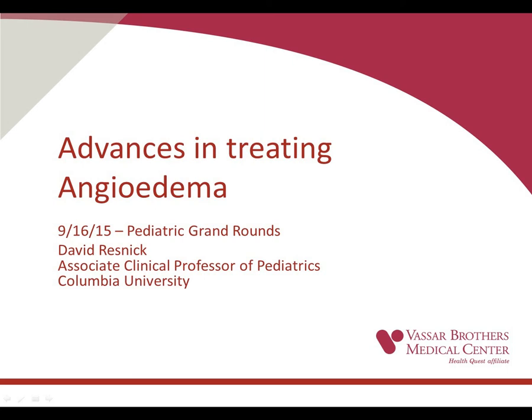I want to just go through treatment. In the old days, again, there was no medication that was approved to treat this. But as the patients got older, we used to use danazol or stanozolol, which is an androgenic steroid, which actually prevented attacks. However, you have plenty of problems with that. You could look on the slide.